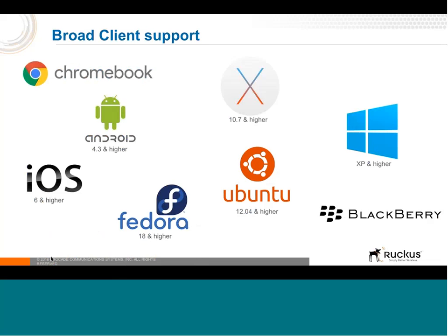Talking about client support, we support a broad host of clients. Of course, Chromebooks are a very tight integration for us. We support the big four, obviously, which is Android, iOS, Windows, Mac. We also support Linux flavors, both Ubuntu and Fedora, and we also support BlackBerry. And it's not just the breadth of operating systems, it's the depth as well, because we support pretty much more than 2 or 3 years of versions on a lot of these platforms. For example, Windows we support all the way from XP, so it's pretty much a catch-all situation.